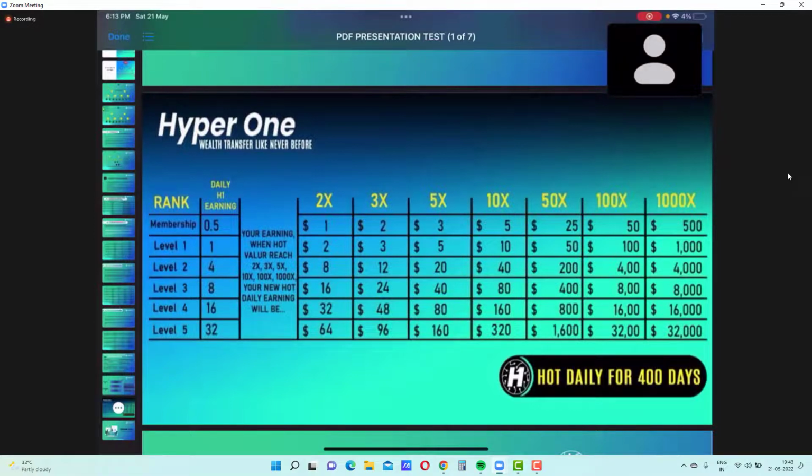But you have the option. You are receiving in H1, you can withdraw that in HOT. That means you will have some HOT in your back office. So if you have that, anytime the value of the HOT grows, your income also will grow. So on the membership side, let's say you are receiving 0.5 daily and you withdraw that to HOT. When the HOT does 2x, you will go from 0.5 to 1. If it does 3x, you go to $2 instead of $0.5. If it does 100x, your 0.5 goes to $50, and so on and so forth.